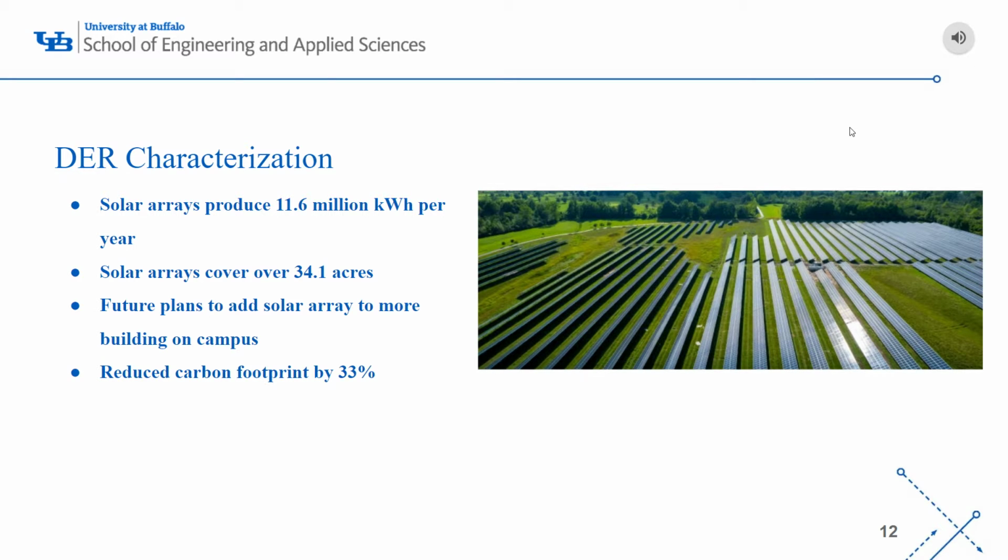The newly built solar arrays are estimated to add 11.2 million kilowatt hours of production per year, bringing the total solar power production of UB to 11.6 million. These solar arrays cover 34.1 acres of campus, with the largest array along the Amherst Bike Path covering 24.5 acres and containing 16,770 panels.